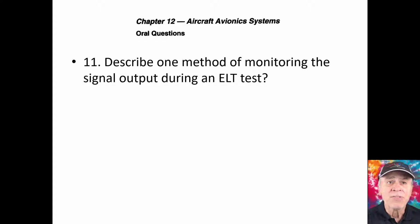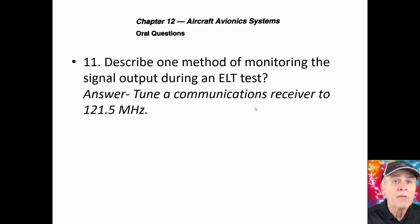Describe one method of monitoring the signal output during an ELT test. So, how do you monitor it? One method. Right offhand, I can only think of the one method, but I would use my handheld tuned to the civil frequency of 121.5 or 406, within the first 5 minutes after the hour, and for no more than 3 consecutive sweeps. Oh, okay, too much detail. And that is some of the problem with the oral questions. You'll be ready to give a long explanation, but because you are being asked so many in a session, they really just make sure you're hitting on it, you're even starting to show that you know the answer.